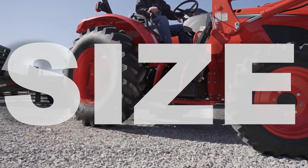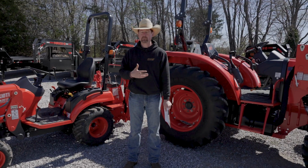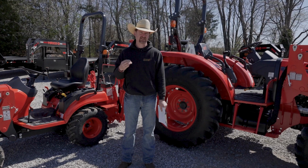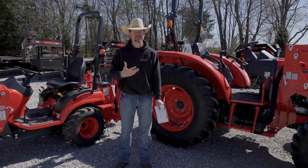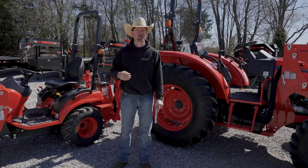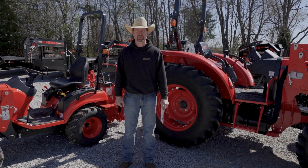So one of the first decisions and steps to walk through is how big of a tractor do you need? Obviously, there's three considerations with tractor size, and the first one obviously is budget. You know what your budget is, what you're looking to allot towards the tractor purchase. The other considerations are horsepower and size or weight of the tractor.